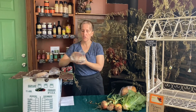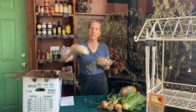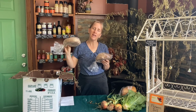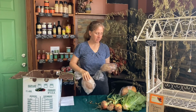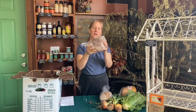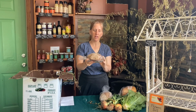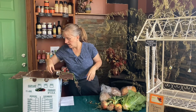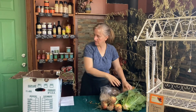I also chose some other breads. Honey wheat is a nice, more plain bread that is a favorite of our customers. And this is a darker one, a pumpernickel rye, maybe a pumpernickel with raisins. Let's see, I think I missed that onion earlier.